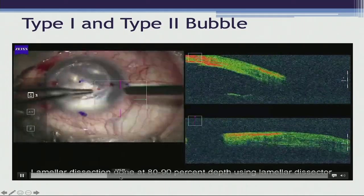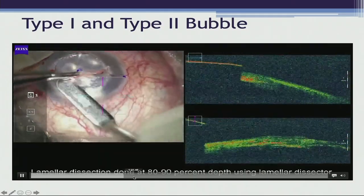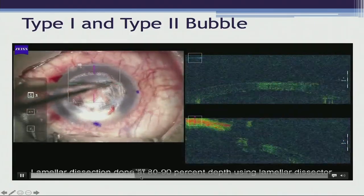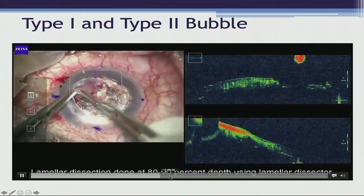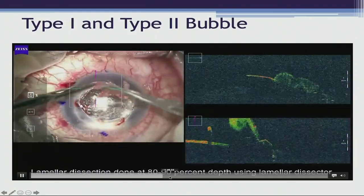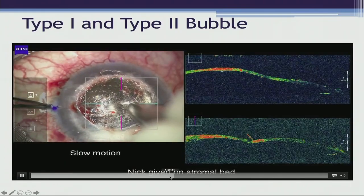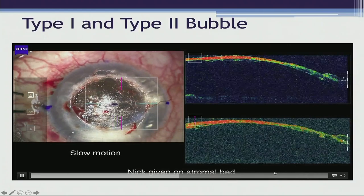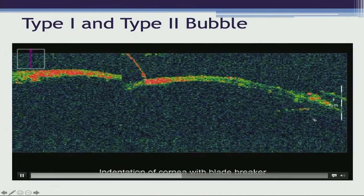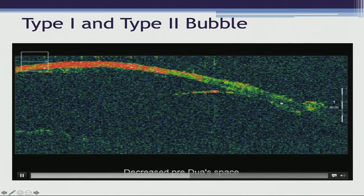Now again, as is customarily done, the stromal layer debulking is done first. And after doing the stromal layer debulking, the nick is given in the overlying stromal layers. And of course, when the nick is given in the overlying stromal layers, one of the bubbles will come out. So as you give a nick in the overlying stromal layers, these are just to show static pictures. The Descemet's membrane is here. And just as the air egresses out, it keeps marching upwards like I showed in the previous case.